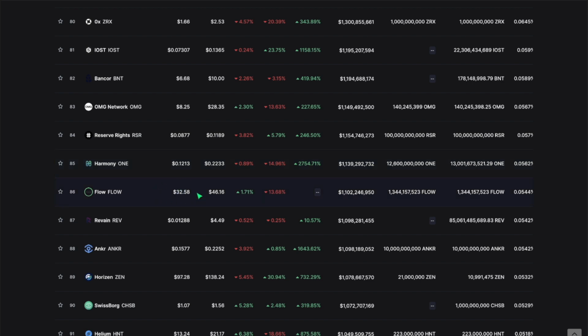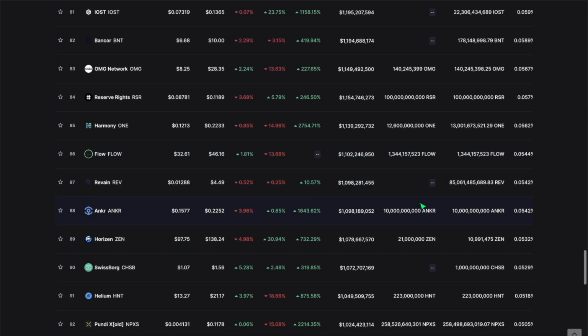Flow is one of those coins that I've got on my radar as well. I have been tracking it, and it's kind of underpriced right now if you look at how many Flow there is, and look at this number, exact on the dot. That's what I love about those.